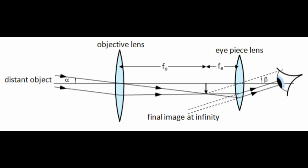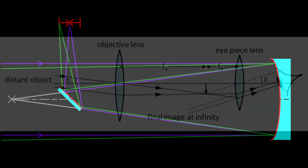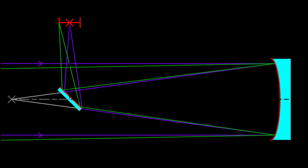To solve the problem, Newton took a bold step. What if you could build a telescope that didn't rely on lenses at all? In 1668, Newton invented a new kind of telescope, one that used mirrors instead of glass lenses. It was the world's first practical reflecting telescope.